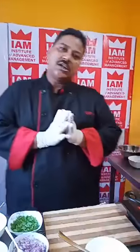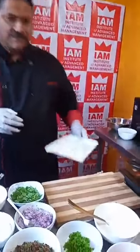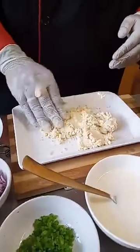So today I'm going to show you Shimla Chanar Dalna. We normally know Chanar Dalna. Chana is cottage cheese, which is made of milk. And why Shimla? Shimla is capsicum. Once you put it in with your ingredients, it gives you a nice aroma. Here you can see I have already made the chana from the milk.